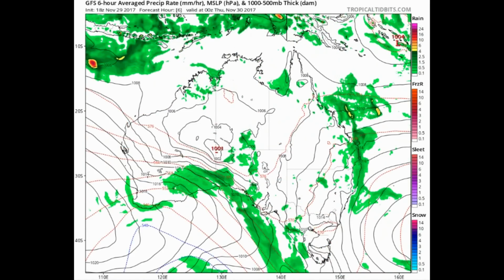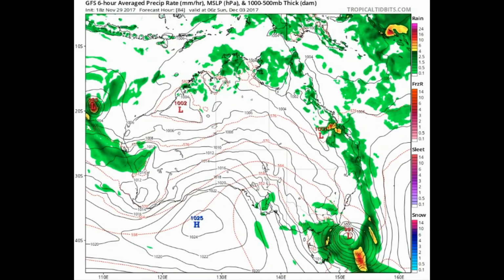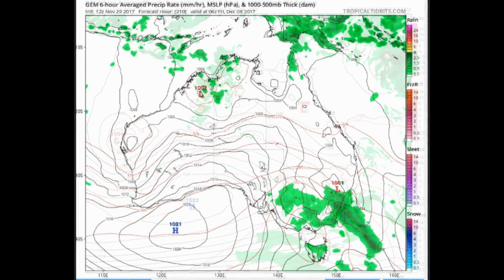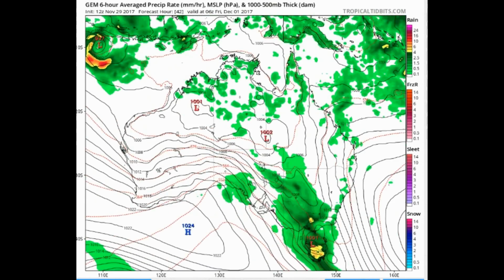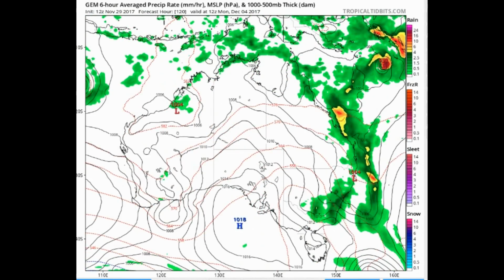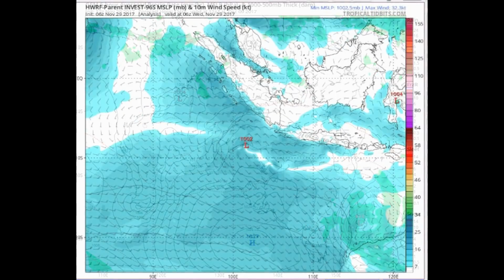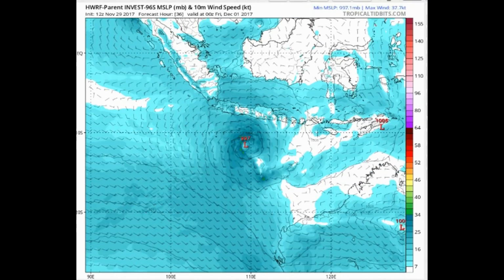Now we have a look at pressure. And precipitation. I'm also keeping an eye on the Bougainville Island region to the east of the Solomon Islands. And this one has just become available a few minutes prior to doing this update.